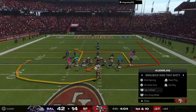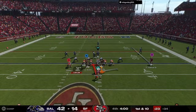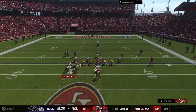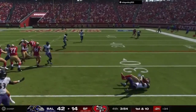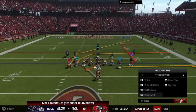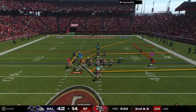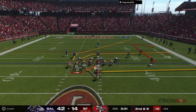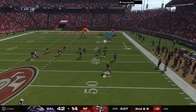Now he's going to get this all the way down inside the 35. Now Purdy, he's going to change the look here. Now Mason. And a short gain down to about the 33. Ball at the 33, 2nd and 9. Now they'll change things around before the snap. Purdy off the play fake. They'll roll him out right.